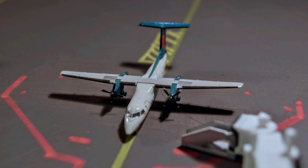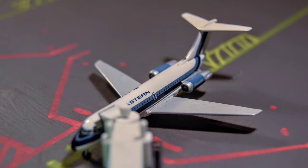So starting off the update here, we have an America West Dash 8 Q200. He is operating his flight out to Charleston, West Virginia. He arrived in from there 30 minutes ago, and he'll be departing in 15 minutes. Next down the line, we have a Douglas DC-9 of Eastern Airways. He is arriving in from Pittsburgh. He just arrived in 5 minutes ago. Passengers are deplaning, and he'll be departing back out to Pittsburgh in 55 minutes.